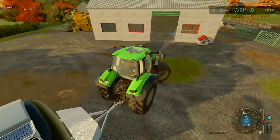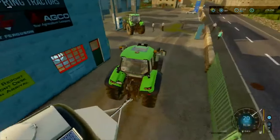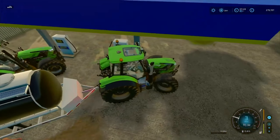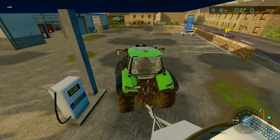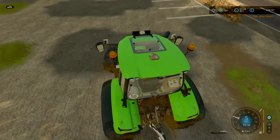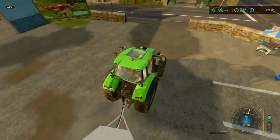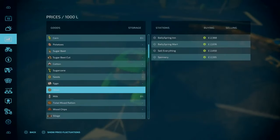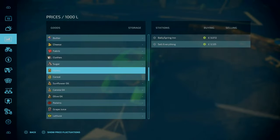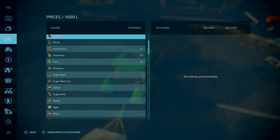But you know what? Everything's repaired now. Just keep things going along. Also, we would need to at some point. But yeah, this can hold 25,000 litres of stuff. Liquid stuff, because how much manure and slurry have we got? Because you wouldn't sell these. 54,000 litres of straw.